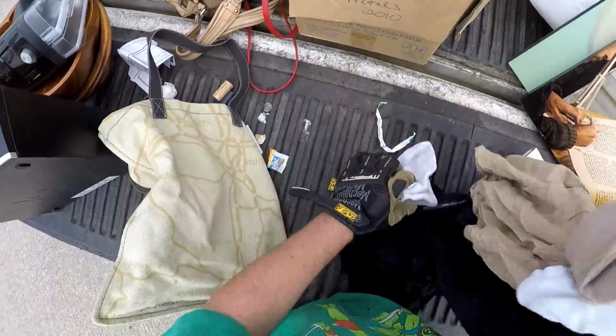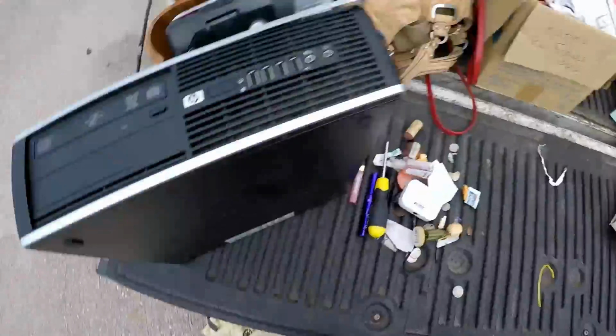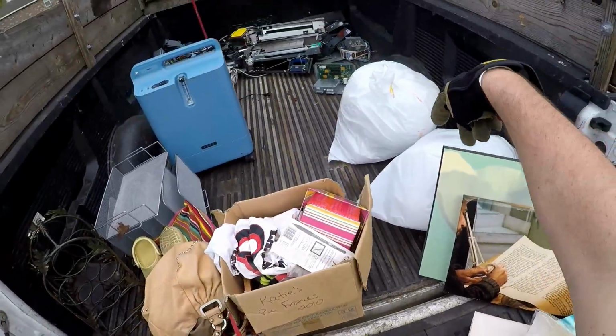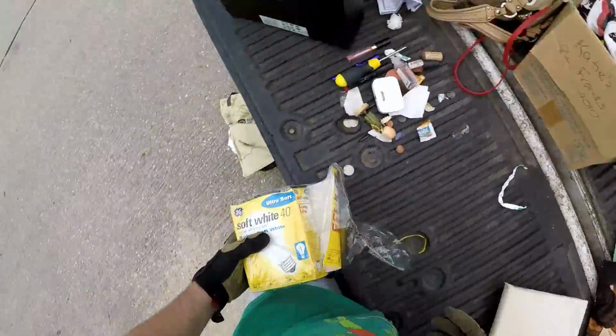Express Design Studio. Somebody's nasty, dirty clothes. Alright, let's see. Those two bags back here. This is all that bubble wrap I got. Was able to stick that up front. Got some light bulbs.